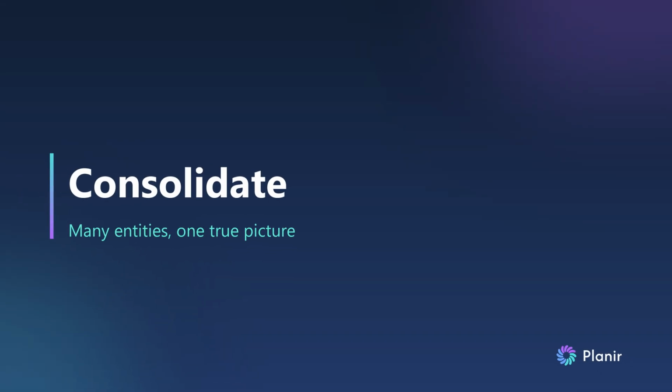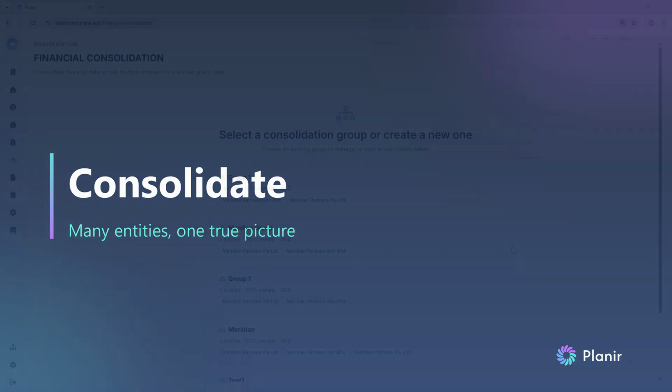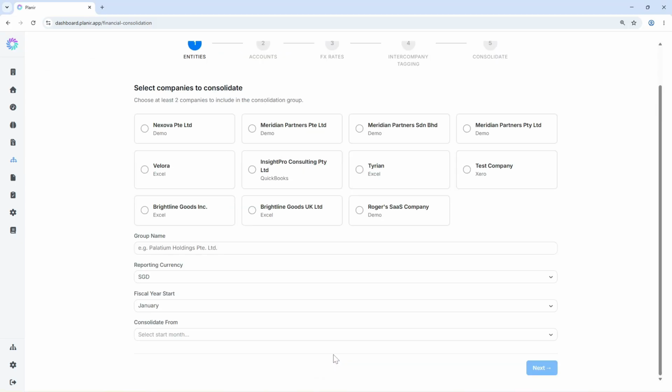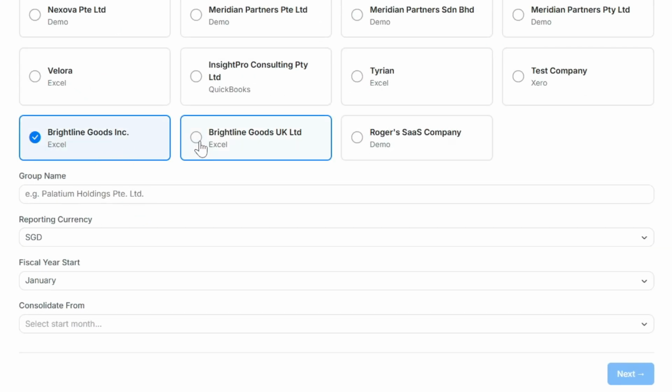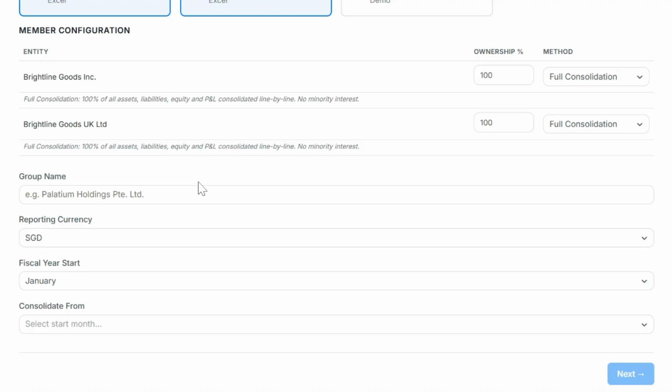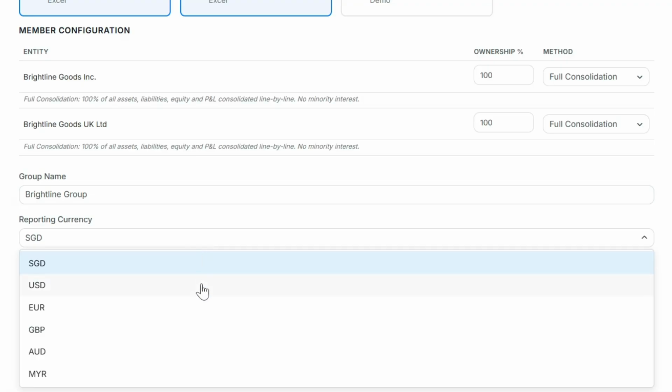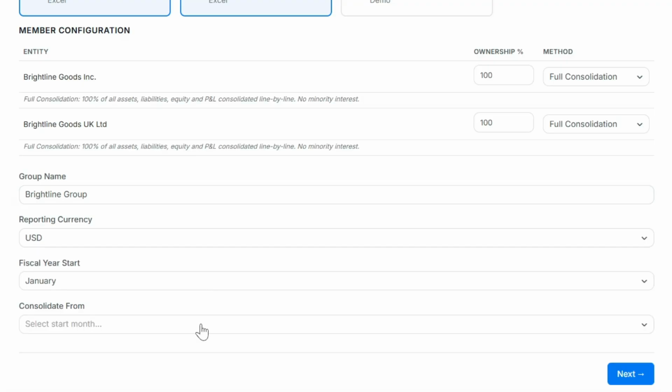And now the big one. The problem that made month-end a nightmare in the first place. To see how the whole group is doing, Brightline Goods has to combine its US and UK companies into a single consolidated picture. And that's much harder than just adding them up, for two reasons. The first is currency. The US business earns in dollars and the UK one earns in pounds, and it all has to be translated into a single reporting currency before any group total means anything.